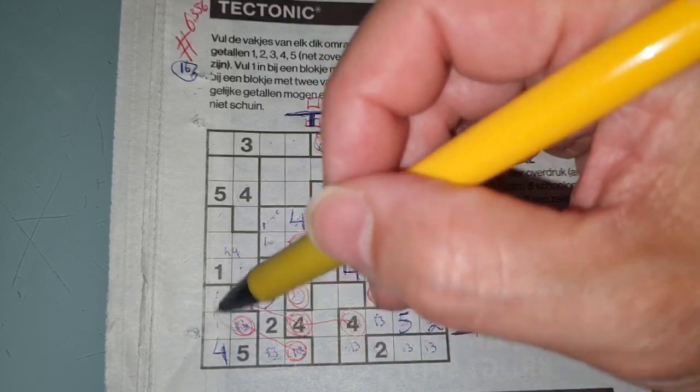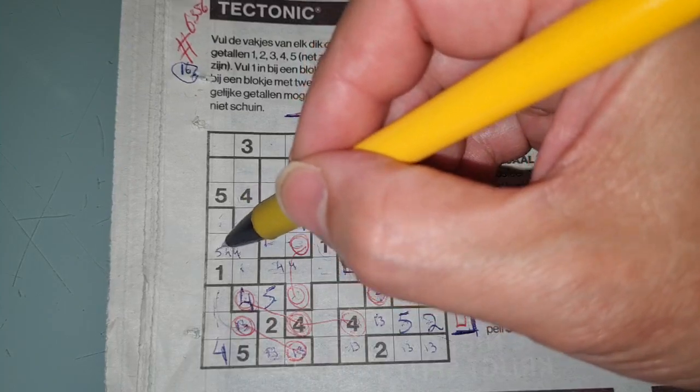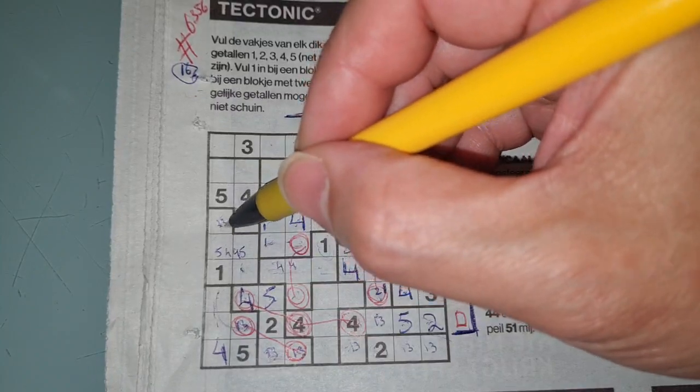We need a 2 there, okay. This box can be a 5. That box can be a 5. So the 4 and the 5 goes together as a pair. The other pair in this area should be the 3 and the 2. 2 and 3, okay.